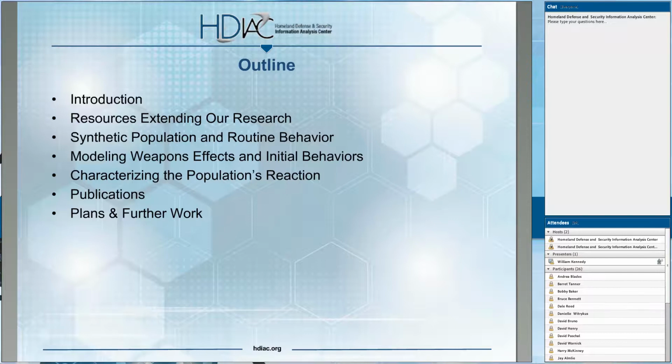And the basic outline of what I'll talk about is the big questions that we're researching, some challenges that we've had with the resources for this project, and the steps that we've gone through to generate a synthetic population and model routine behavior, and then to add in the nuclear weapons effects and initial reaction by the subjects, the humans, and then how we characterize the population's reaction. Also working into that discussion of agent-based models as a methodology for studying this kind of a question, and then where we've talked about this in other places and what our current plans are. So moving on to the next slide.